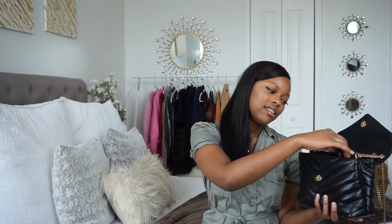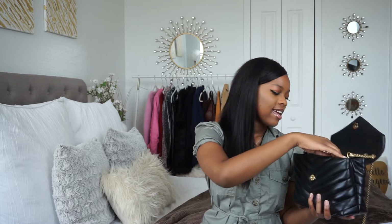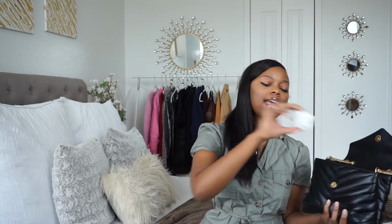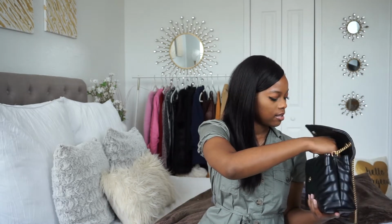So, the first thing I have is my car keys and my little card holder. The next thing are my AirPods. I just have the regular ones. I have some sunglasses. I'll show you guys how they look on. This is just how they look on. And these are from She's a Doll.